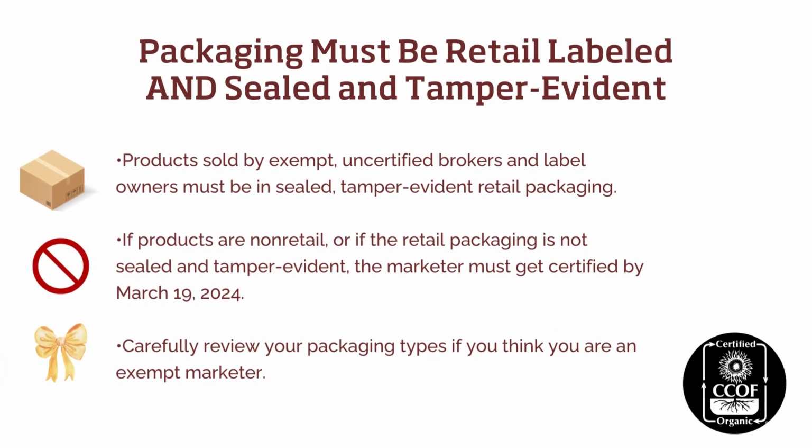In conclusion, keep in mind that products sold by uncertified brokers, traders, wholesalers, distributors, importers, exporters, and private label brand owners must be in sealed, tamper-evident retail packaging. These organic products must remain in the same packaging as they were received and not experience any additional processing, packaging, or labeling while under the marketer's control. If products are non-retail or retail but not sealed and tamper-evident, the marketer must get certified by March 19, 2024. Carefully review your packaging types if you believe you are an exempt marketer.